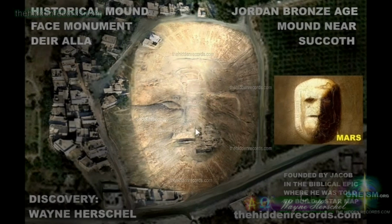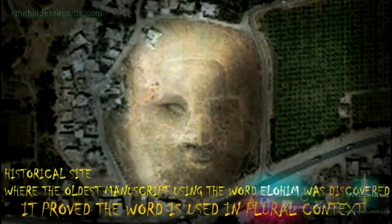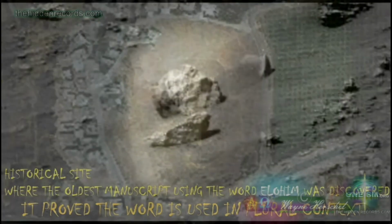Would you believe this is the place where they found the first evidence of the word Elohim in its oldest manuscript, where it speaks about multiple deities as God. So it can't possibly be one God creator. These are multiple deities that came from the heavens called Elohim. The historical site where the oldest manuscript using the word Elohim was discovered. And I prove it was used in plural in context as we go ahead now.